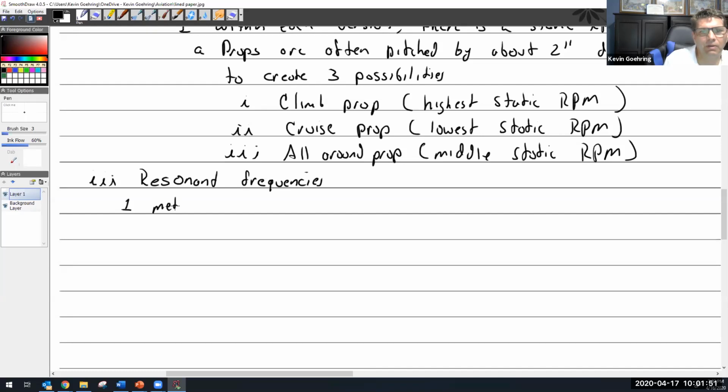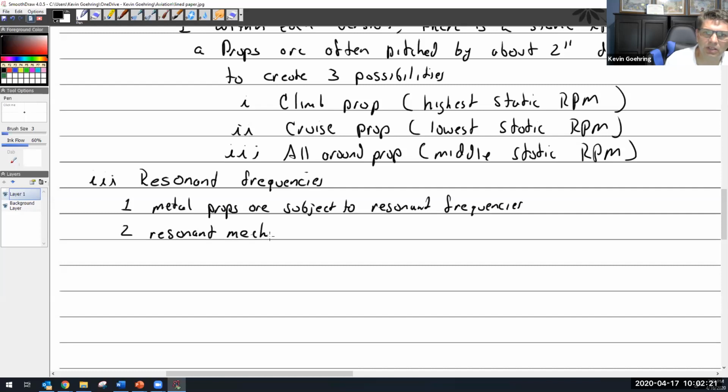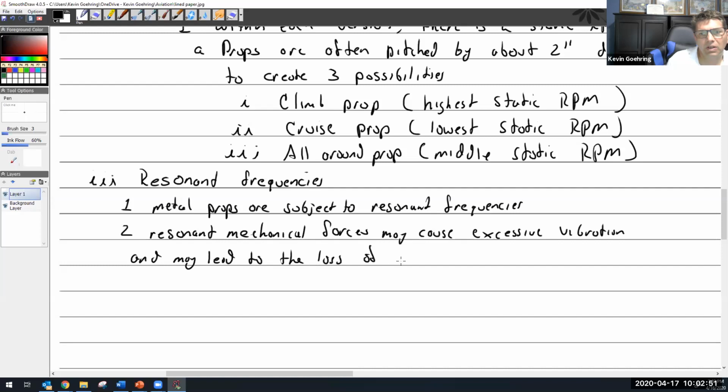So metal props are subject to, this is not a good thing, they want them to go away, so they're subject to resonant frequencies. Resonant mechanical forces may cause excessive vibration and may lead to the loss of the aircraft.